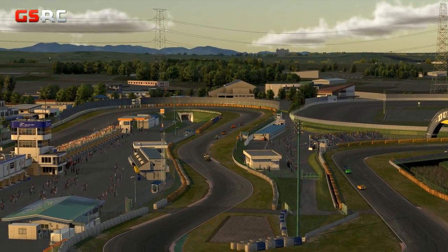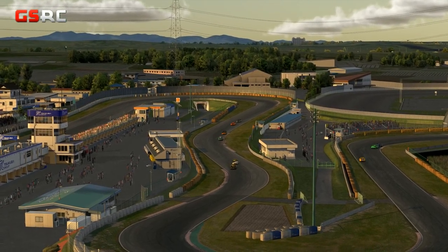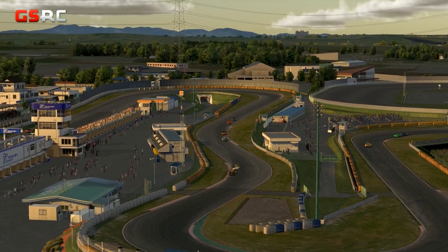And let's go ahead and do interviews now, as we're able to talk to the driver who finished in second. That would be Gene Finnis, the New Zealand driver. And we'll bring him down here in just a minute.